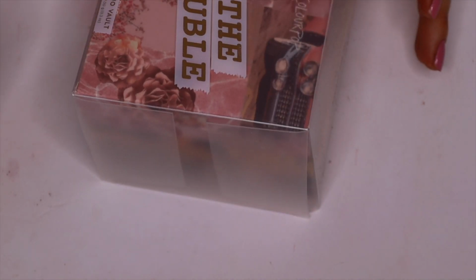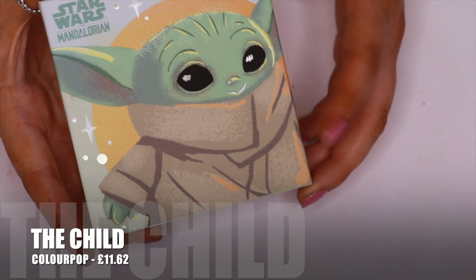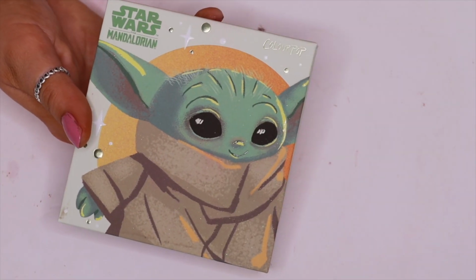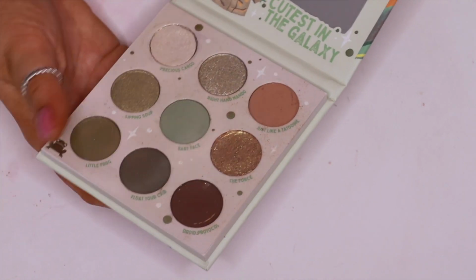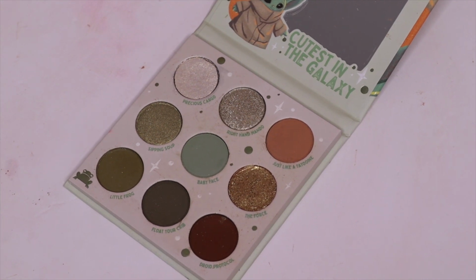Okay, so now we're down to the last few palettes, and we've got quite a few Colourpop ones still. Let's start off with the Child. I don't think this is a limited edition palette. I'm pretty sure it's still on the website. But again, when this arrived it was smashed. So they sent me out a new one, which also arrived smashed. So I just repressed it myself. But yeah, stunning shades, very wearable greens, that's for sure.